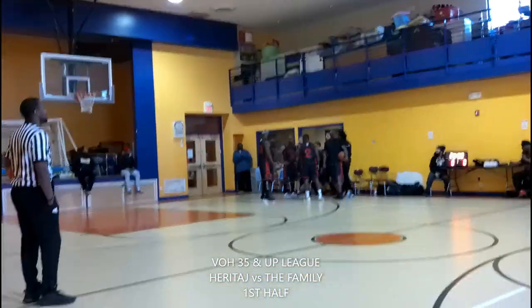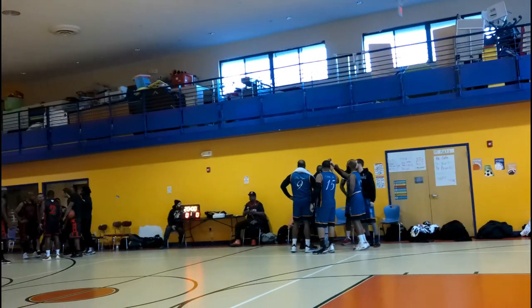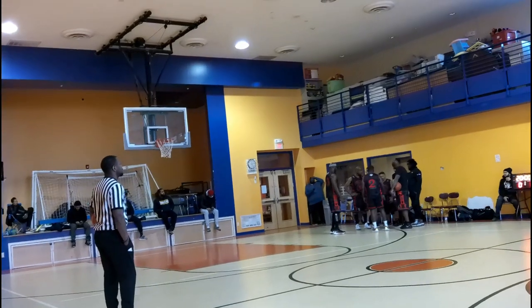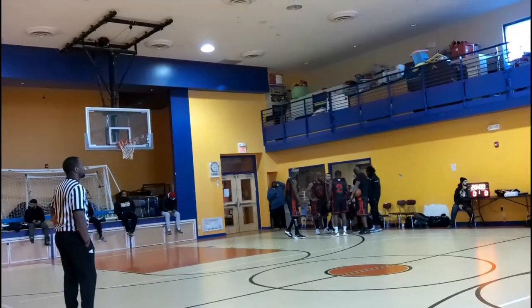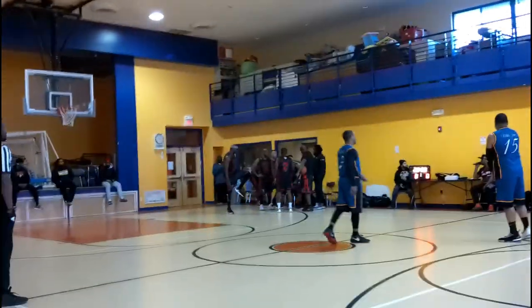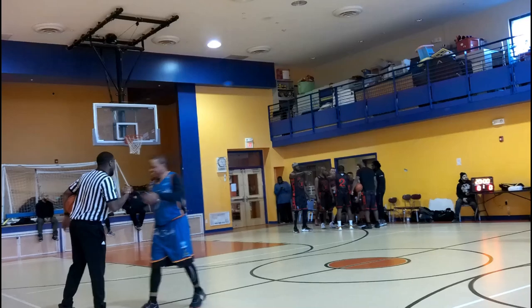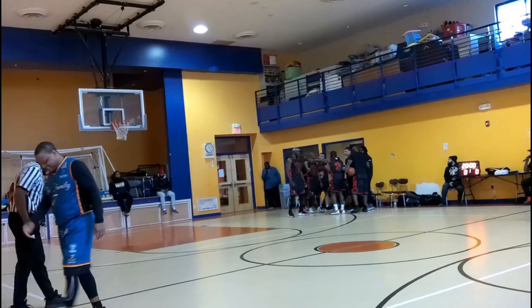First half action. It's going down. Family in blue, HERITAJ in the black and red. Big game for HERITAJ. We get this W. They're in. It's good, bro. Shout out to EDR. Family ready to go. Waiting on HERITAJ to get the first game going.